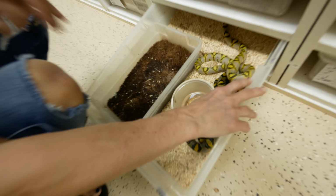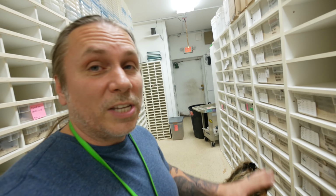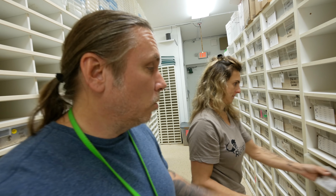Of course, we always keep a little bit of a moist box in there just because they like that. They also like cooler temperatures, so we always keep them on the bottom row, keeping them a little bit cooler than the rest of the collection.